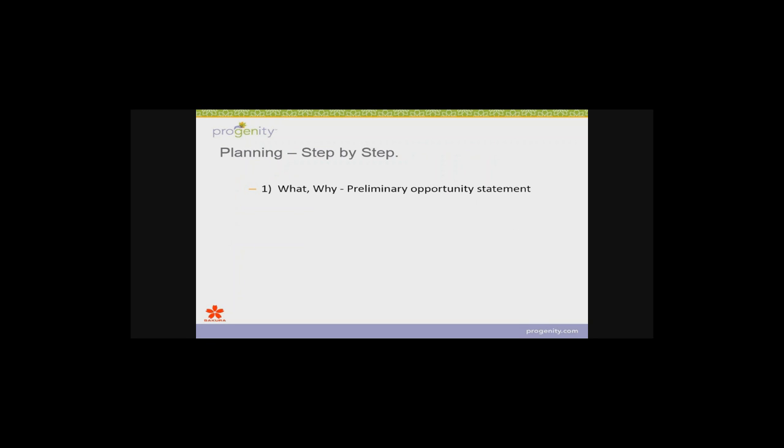So step by step, the first thing we do is, what are we trying to accomplish? Why are we trying to accomplish it? That will lead to our preliminary opportunity statement. Who needs to be involved? So let's identify who those key stakeholders are. We get them together. Everybody says, this is a splendid idea, we should pursue this. And that allows us to develop our preliminary mission statement.